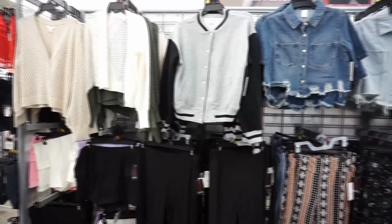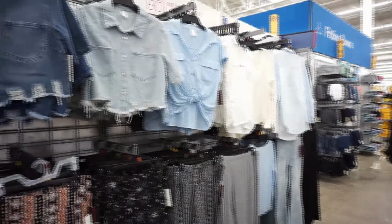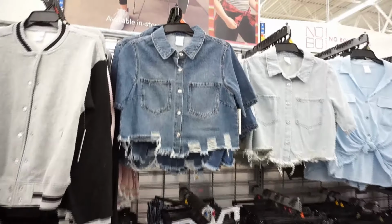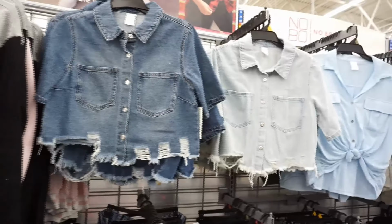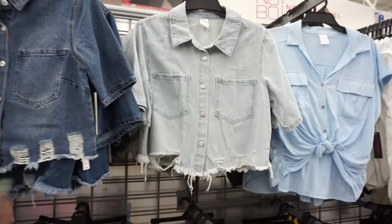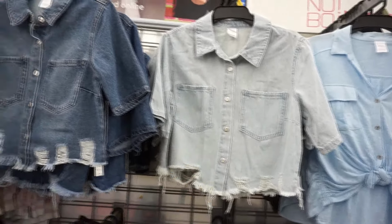Okay y'all, so this is the first little section, the junior section. These right here are so cute. Look at these cropped denim tops. And then the light blue one, I typically go towards the light denim more, but the dark denim is definitely giving. She's super cute. Then they have these little varsity jackets, but it's a cotton material. Not really a fan. It's giving little kid, but I guess you can spruce it up a little bit. She's okay, but I really love these.